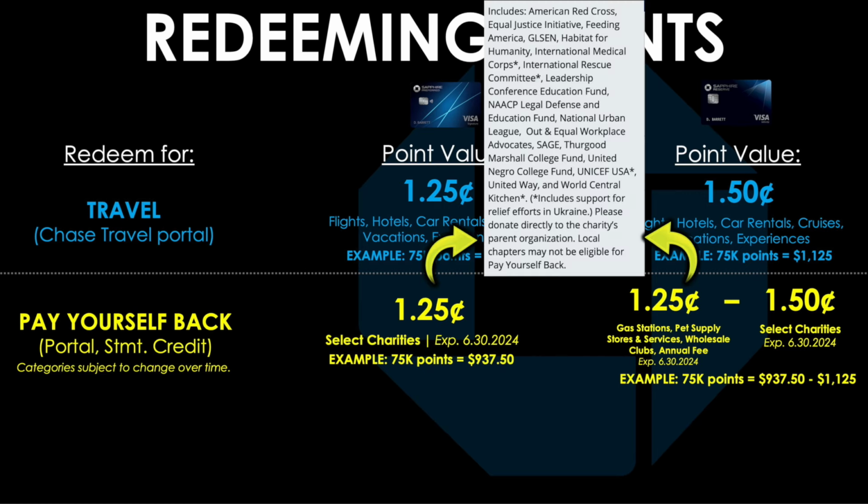And should you be interested in seeing what the select charity options are, here's a quick screenshot from Chase's website showing the different ones that are eligible to pick.